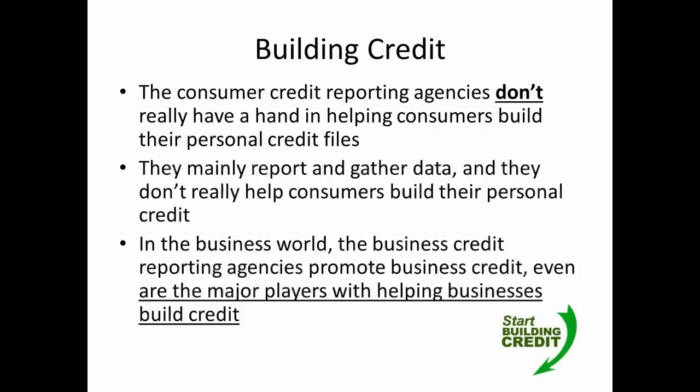Okay, it's all about data. You know, in the consumer world, the consumer reporting agencies kind of have it made because everybody knows about consumer credit. Most people report to the consumer credit reporting agencies, so they just do not have a hard time getting data. And remember, that's what this is all about. People forget what the credit reporting agency's sole purpose is. It's to collect and sell data. That's what they do. They sell data.